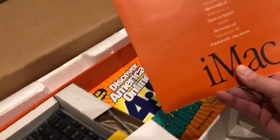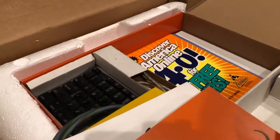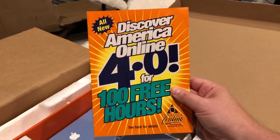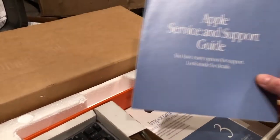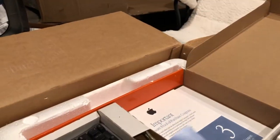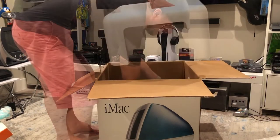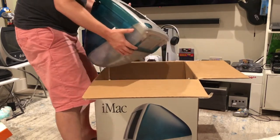Oh my gosh, look at that. And I'm not talking about the orange iMac thing there. I'm talking about, look at this, Discover America Online 4.0. 100 free hours. Children of the 80s and 90s understand what I'm talking about. Get those AOL CDs coming in the mail all the time. So let's move on. Let's get to the main event here. Let's take out the computer. It doesn't look it, but it's pretty darn heavy.